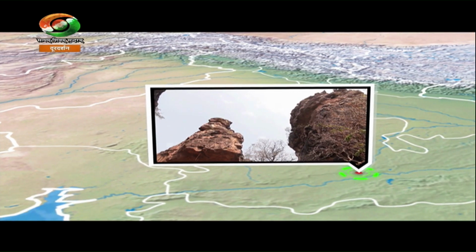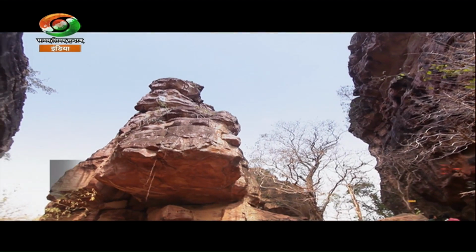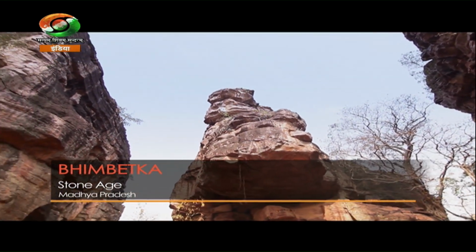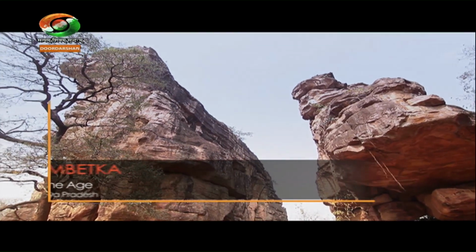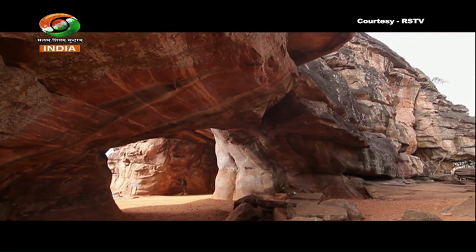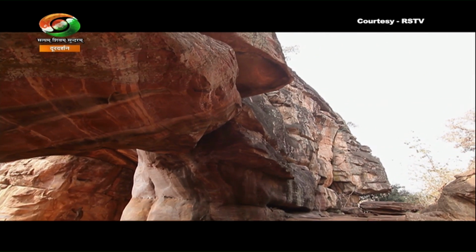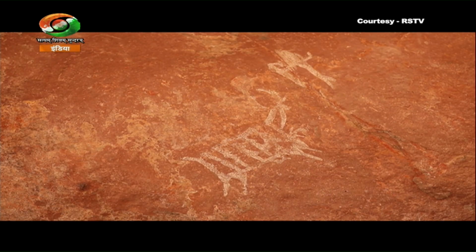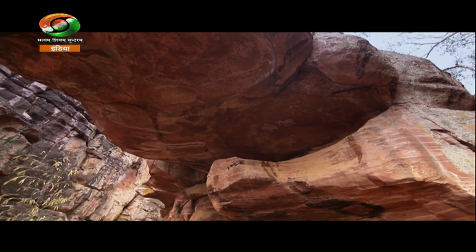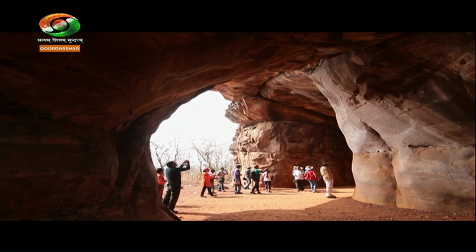One of the earliest evidence of human settlements from the Mesolithic age in India is the rare prehistoric site of Bhimbetka, a World Heritage Site in Madhya Pradesh. In these craggy sandstone hills of the Vindhya range, more than 700 cave and rock shelters have been found and stand testimony to some of the earliest human settlements in India.